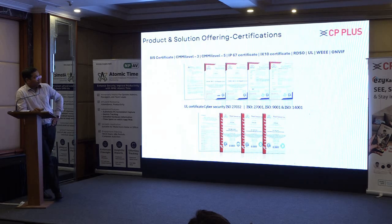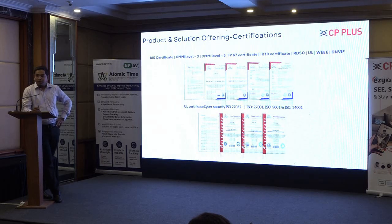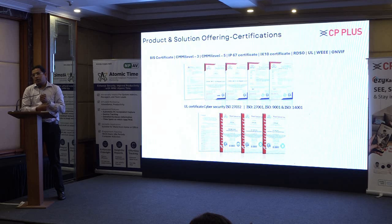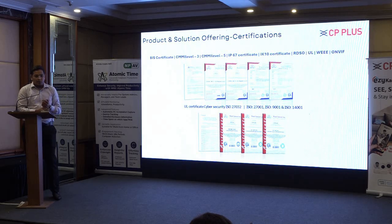When we talk about product certifications, a product is what gives you the output, but we need a lot of certifications, especially when we go to the government. There are very few players in India who can meet all the government criteria, and we are one of them. We have a complete range of certifications, including BIS, CMMI level 3 and level 5, and other product-related certifications.